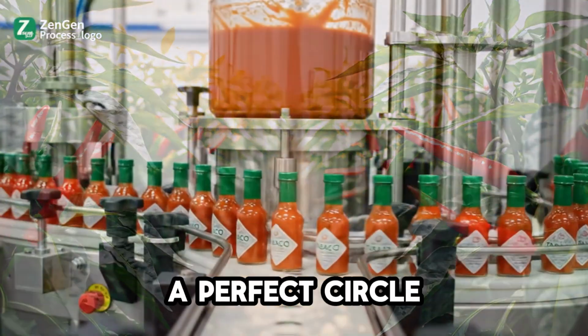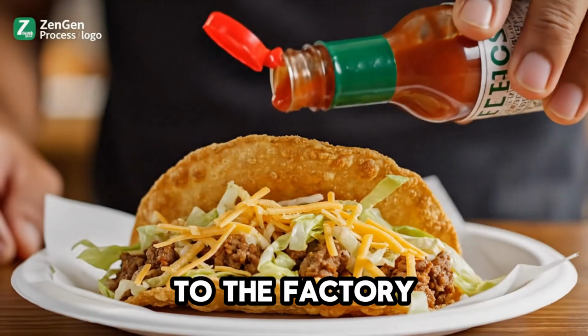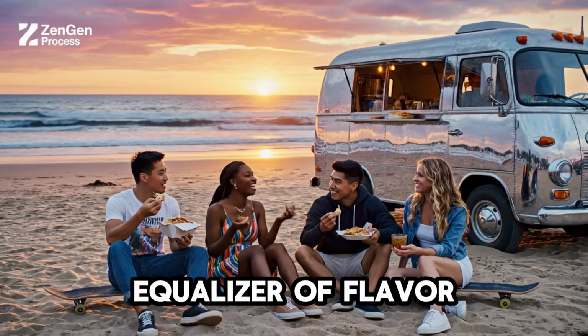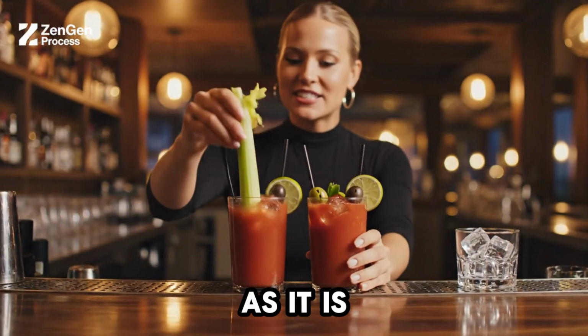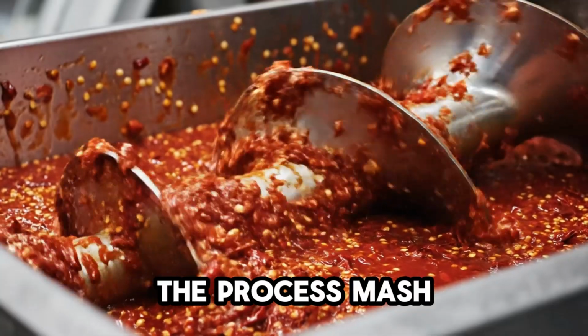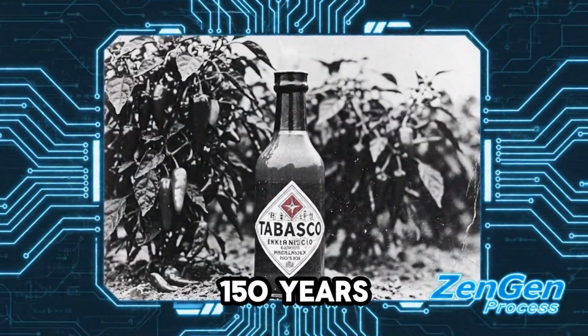The journey is a perfect circle. From the plant, to the factory, to your taco, and back to the earth. It's the great equalizer of flavor. As welcome at a backyard barbecue as it is in a five-star hotel bar. The core of the process, mash, age, mix, has remained virtually unchanged for over 150 years.